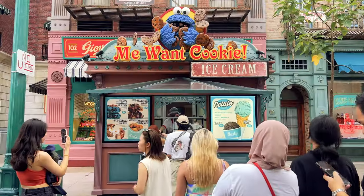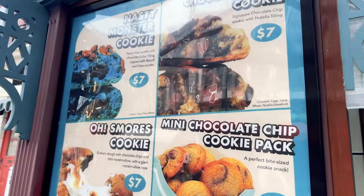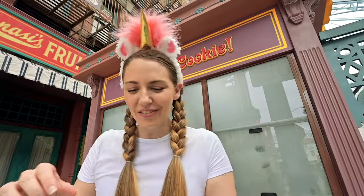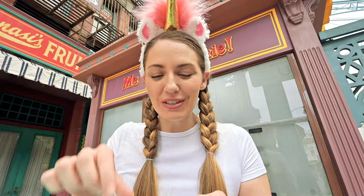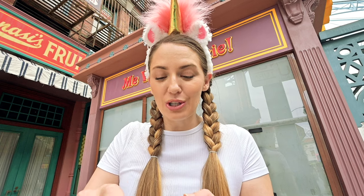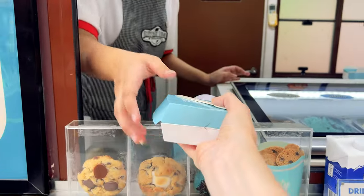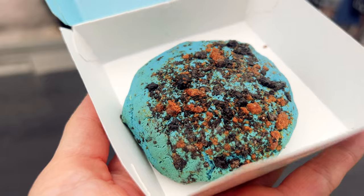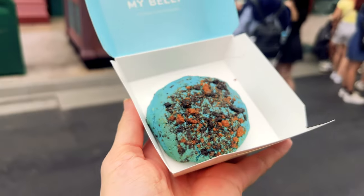One thing you need to know about me is I like cookies. That says me want cookie. So they have a Cookie Monster themed kind of shop here. They sell cookies and ice cream slash gelato, and it looks so good. Now, I didn't expect this, but when the lady presented me with this beautiful blue cookie, it's warm and it comes with a fork, which tells me it's gonna be really, really gooey inside. This is called the Nasty Cookie.